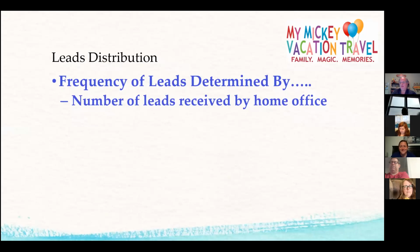So it'll be soon, but that's why I'm so anxious about getting a date. I'm not anxious about getting a date to get in the parks. I'm anxious about getting a date so people will start being interested in booking again.